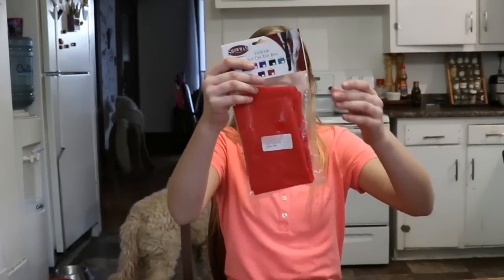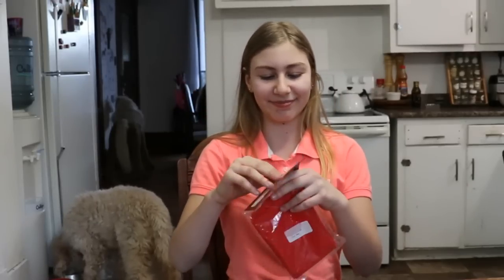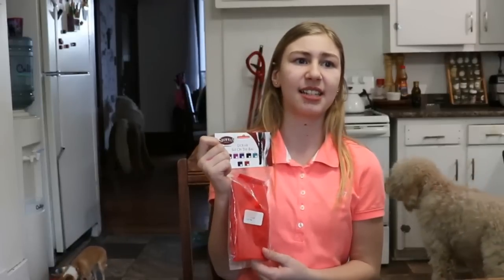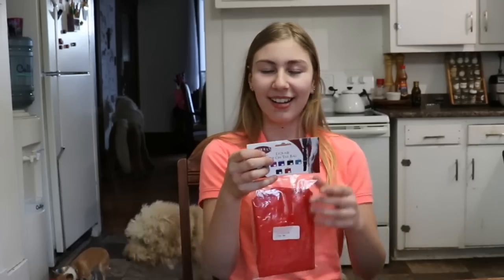So I also got this tail bag for my horse, of course. It's red. It is just to keep it clean and like breakage of his tail, because I think he has a really thin tail. I don't want him like accidentally pulling out some hair.